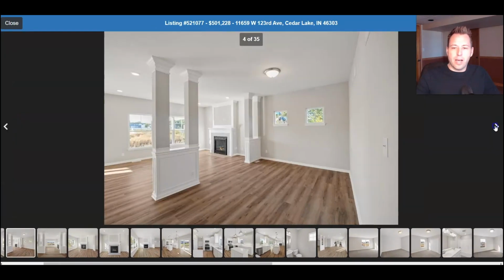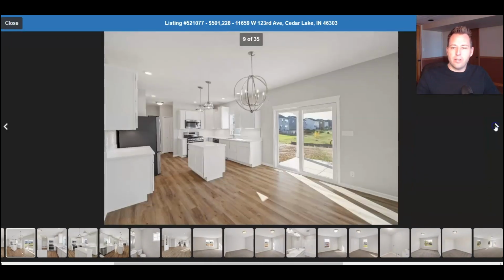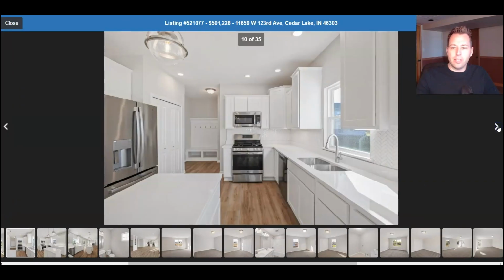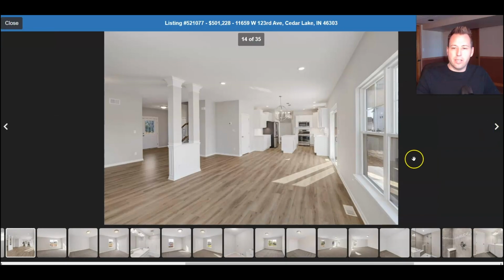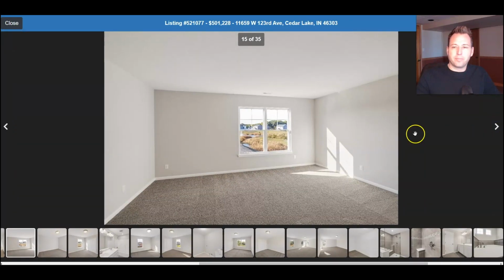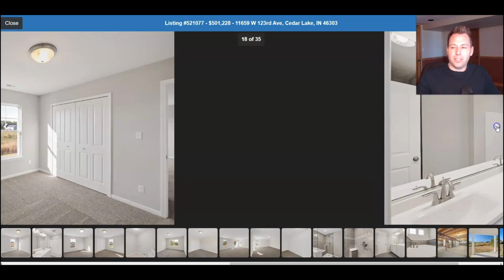I got an open concept and a nice fireplace in the house. You see this is a pretty common design of houses in the area now for new construction. Yeah, so we got the open concept here. Over here, you could use that as an office area or flex area. Cedar Lake has had a lot of appreciation through the recent years.